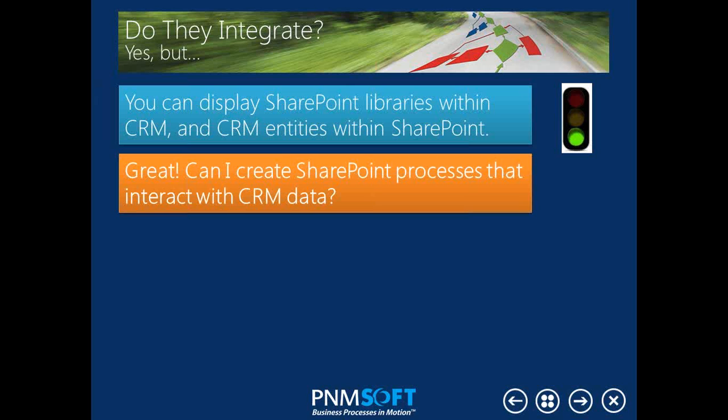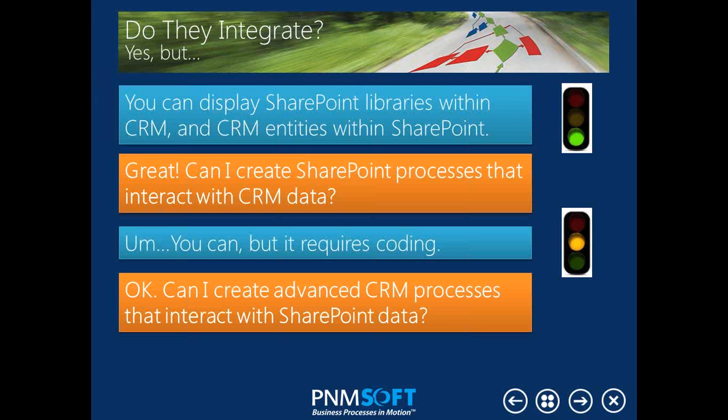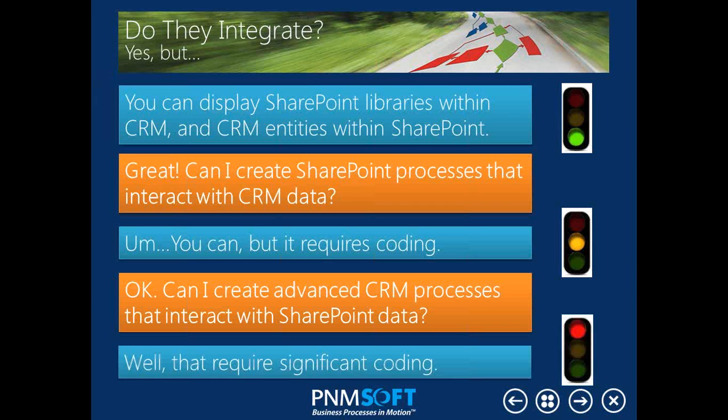Okay, so great. So does that mean then that I can create a business process, a SharePoint process, let's say a process that starts in SharePoint that interacts with the data that I can see in CRM, that touches it, that perhaps changes based on the change in the CRM data? Well, the answer is you can, but the but is it requires coding. That already is not as easy to do. SharePoint does have native workflow capabilities, and so does CRM, but in order to create processes that span both systems requires coding. Even more so when I ask the question, can I create advanced CRM processes that interact with SharePoint data, processes that begin in CRM and that require access to or interaction with SharePoint data? The answer, again, possible. Anything's possible, but here with even more significant coding.